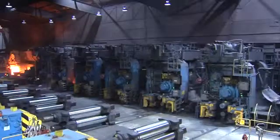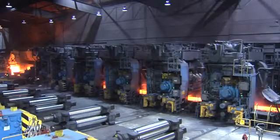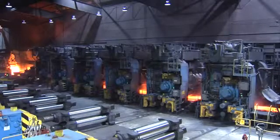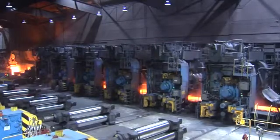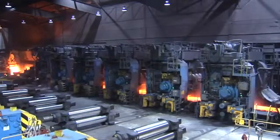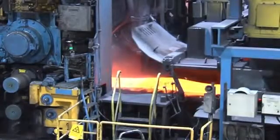In order to control the profile and the flatness of the strips, the working rolls are horizontally adjustable. The first stands control the profile, and in the later stands the flatness is controlled. It's very important to have a correct strip profile and flatness before any post-processing starts.